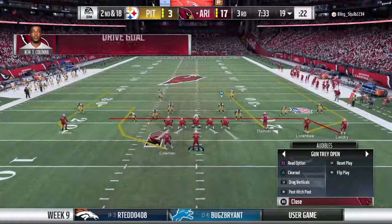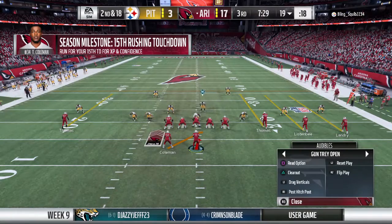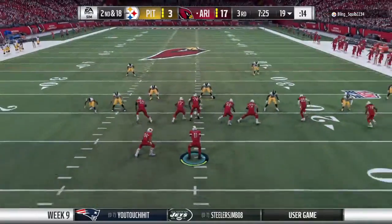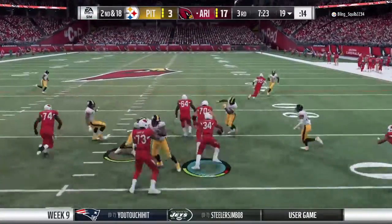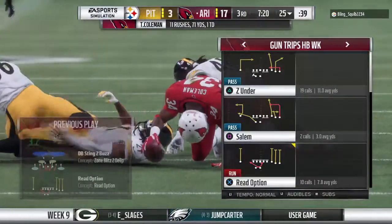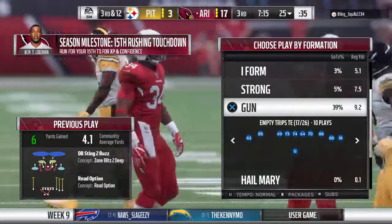Good, good. Set. Watch it now, Barney. Black 99 Philly, here we go. Set. They'll run it now out of the gun. And he'll find some space up to about the 25. Give him 6 on the run. They're going to be faced now with a 3rd and 12.